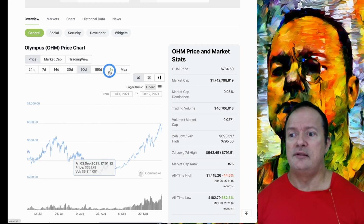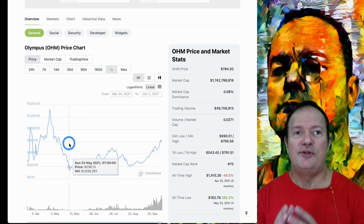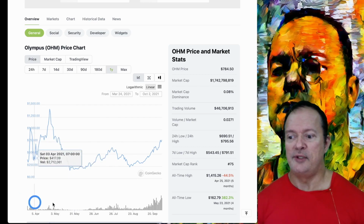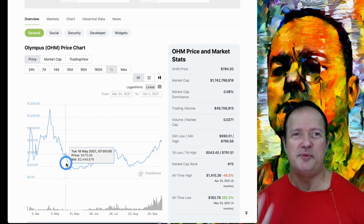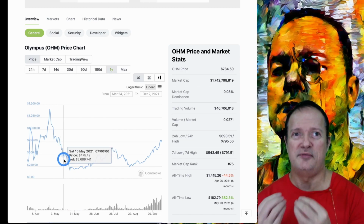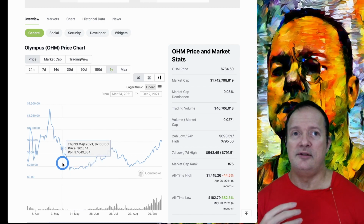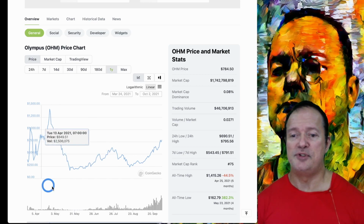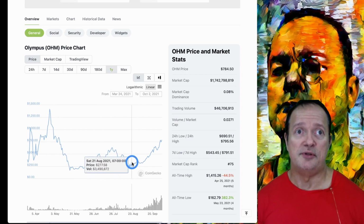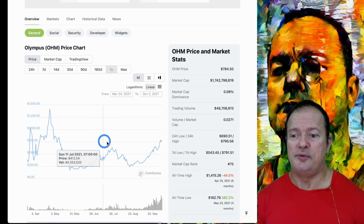If you look at the whole year, it does look like a pump and dump, but the volume was very low. There was almost no volume, and it was a brand new protocol. People did not understand the new concept of the bonding and the minting and all that jazz, and they didn't understand that the treasury was holding reserves, because at that time the treasury was super small. It's much bigger now. And even around here people didn't quite understand what was going on.